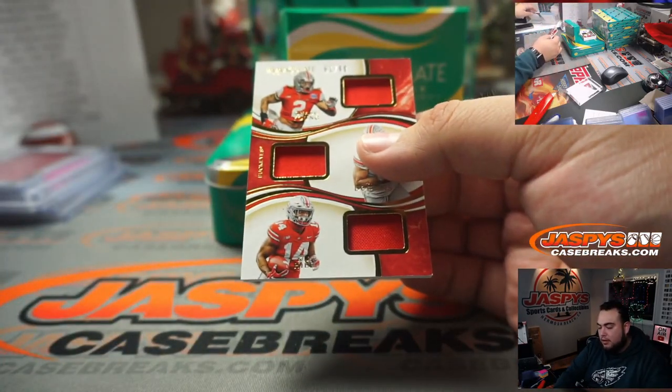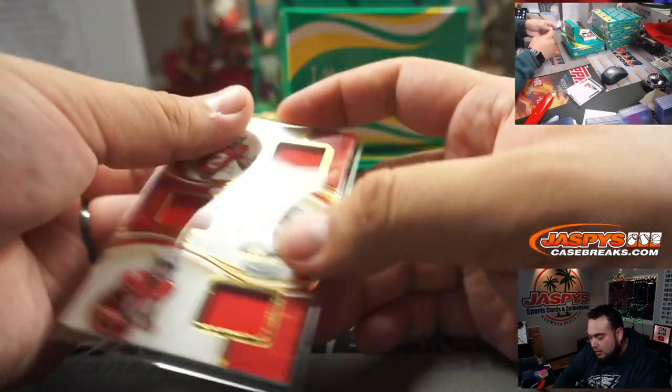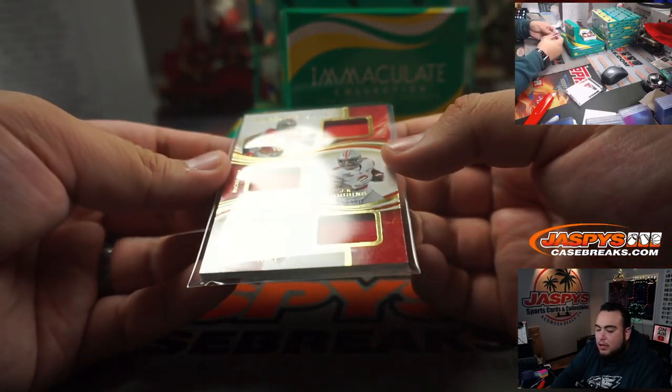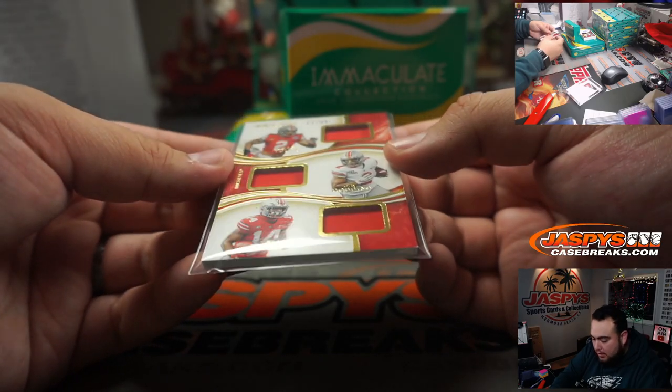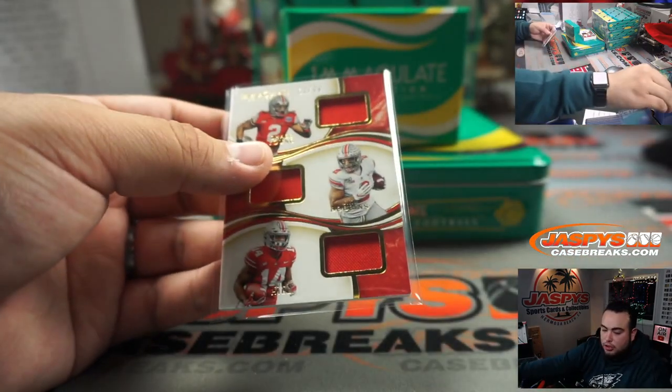All right, Triple Relic, 61 out of 99. So this might be a little randomizer. Chase Young, Washington football team, going to Ryan H. J.K. Dobbins, Baltimore Ravens, Monty. And K.J. Hill, that is Chargers.